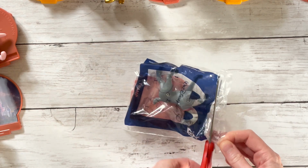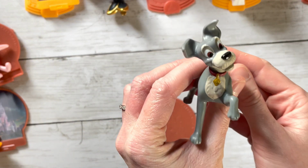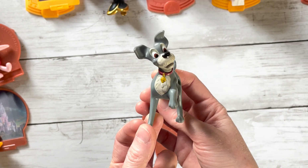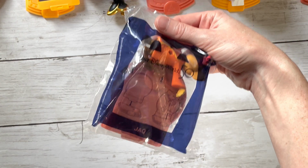Okay, we have Tramp, which is 27. Tramp is on the Magic Kingdom base. And here he is. He looks adorable. I didn't get a chance to find Lady, but once I do, they're gonna make a really cute pairing. We have 28, which is Jacques.